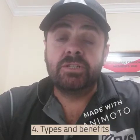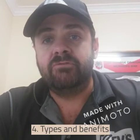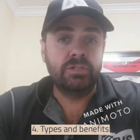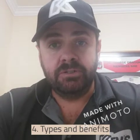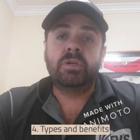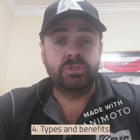But what type of insulation do you put in your home? There's plenty to choose from. There's heaps out there, from your bats to your blow-in to your reflective, and what's going to work best for you? Well, you need a professional to come out and have a look at your home, because not all insulation is going to be the best benefit for what you're trying to achieve.